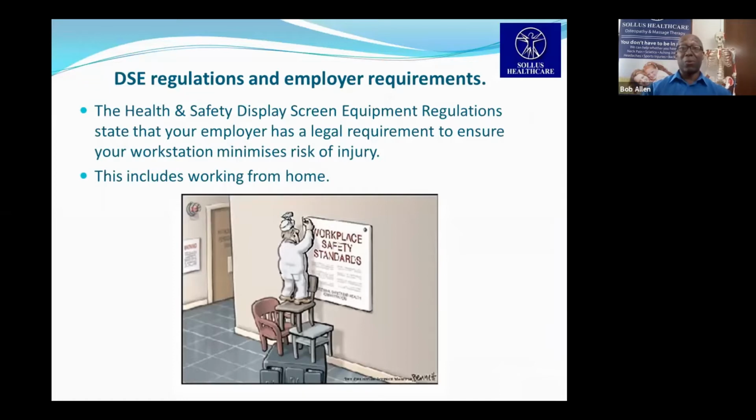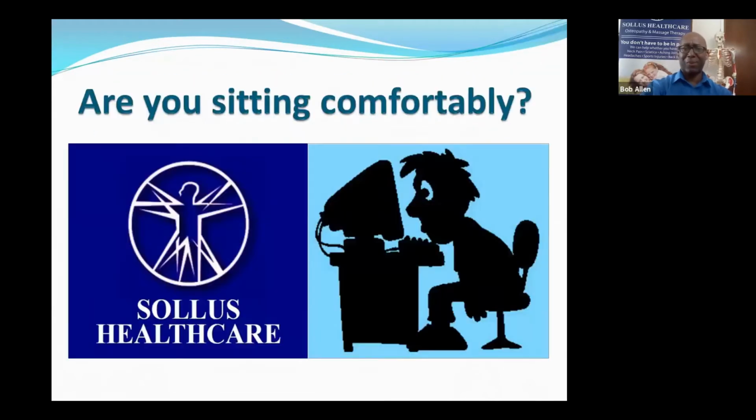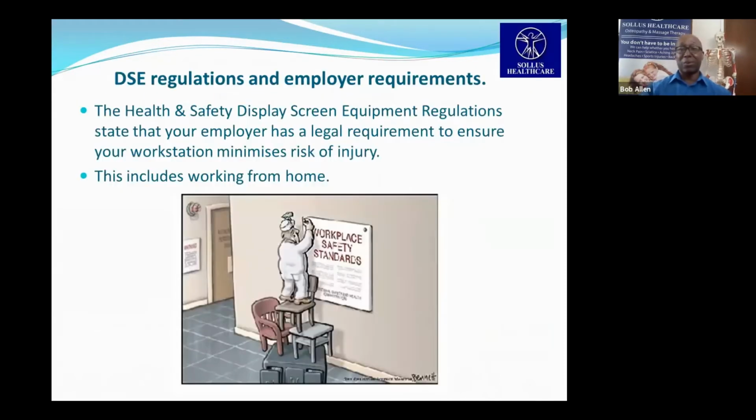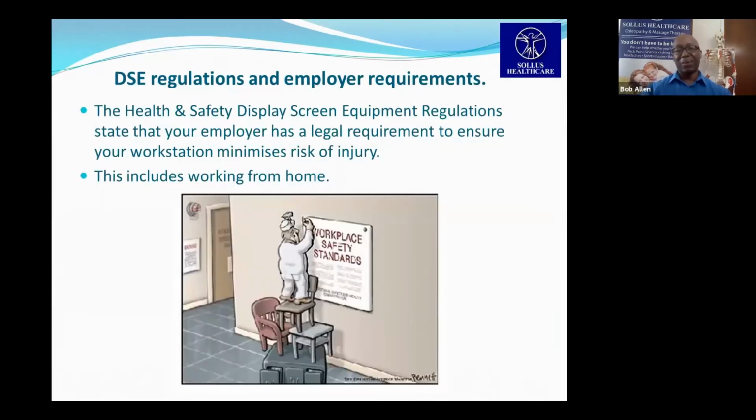Yes, if you're an employer, you have a duty of care to your employees. Not strictly relevant for the audience we've got, because most of us in BuzzCom are self-employed. Most of us are self-employed, so we basically have to do our own display screen equipment assessment. If you're an employer, then you have a duty of care to your employees, which means that you have to make sure that their working environment is safe to work in.